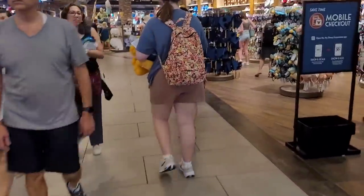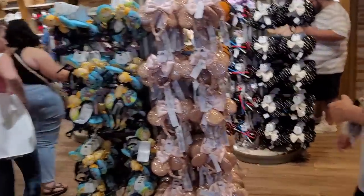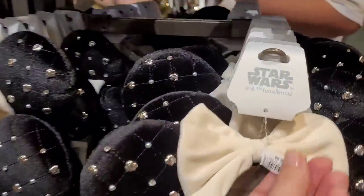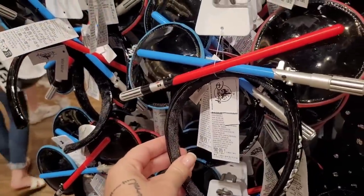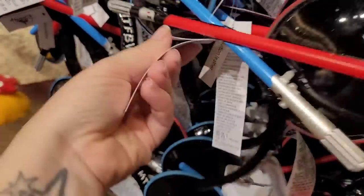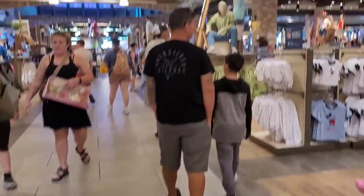And then don't forget all the Mickey ears. Easiest place to get Mickey ears in here, or if you go to the parks. But they have all different kinds. For those of you who are curious, price-wise, like they got Star Wars ones. You're paying, y'all, paying $55 for a pair of ears. I wonder if they're all different though. This one, lightsaber ones. Let's see how much the lightsaber ones are, just out of curiosity. Lightsaber ones have no price. Oh no, and then I'm breaking them. I don't see a price on the lightsaber ones, that's weird, but okay.